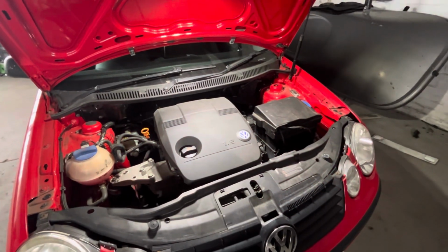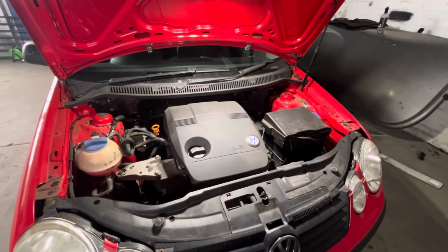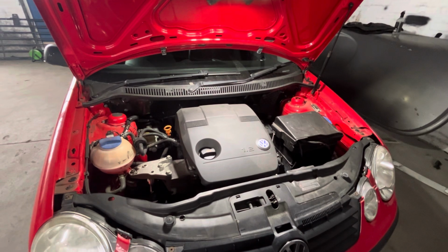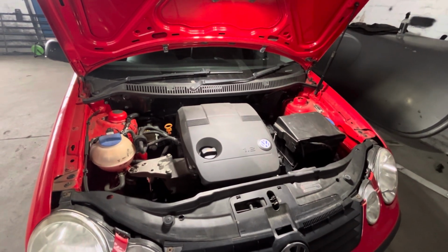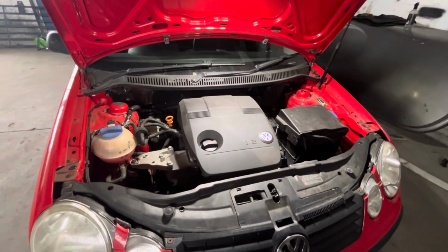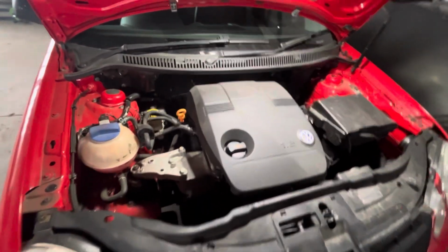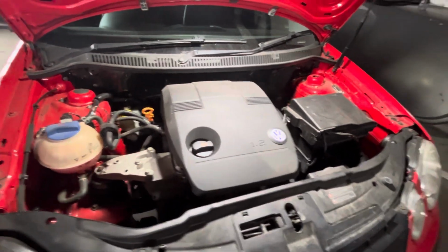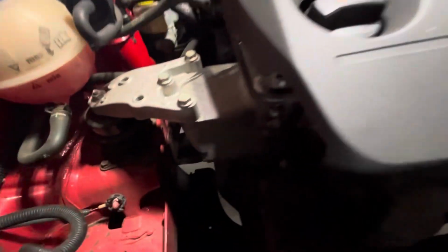Now, here's the thing, right? I've bought cars. A lot of cars. And I will be honest with you as well, this is the first time I lifted the bonnet. Look at that. I've bought cars for thousands of pounds and the engine bay weren't this tidy. I mean, coolant's the right colour.